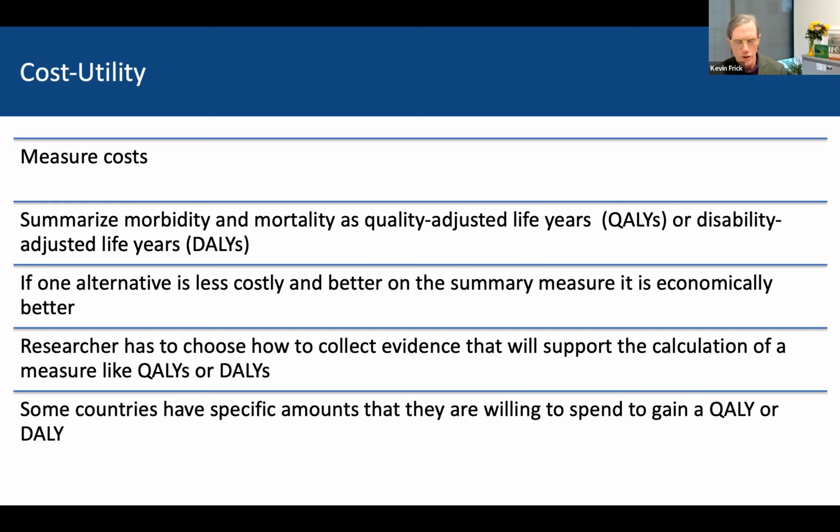The researcher's role in this is, A, deciding to do a cost utility study in the first place, and then B, deciding what measure to choose to get at quality adjusted life years or disability adjusted life years. There are some pretty standard approaches to the calculation of disability adjusted life years. Trying to measure this concept of health-related quality of life, particularly as it relates to vision, is very complicated.